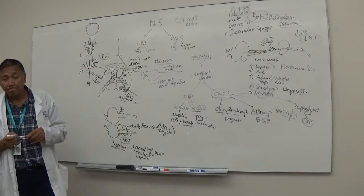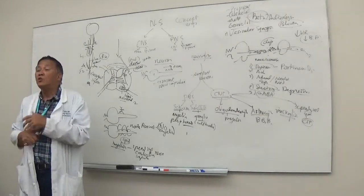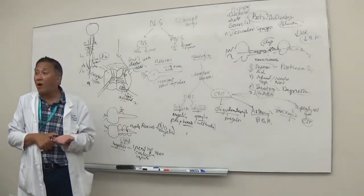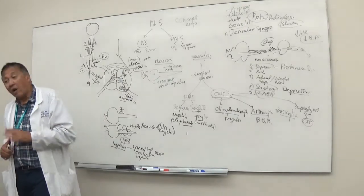You understand? So what do you call the end of the spinal cord? Conus medullaris. I've talked about filum terminale, we've talked about cauda equina, a bit of spinal nerve roots. We've talked about dorsal versus ventral. Now I tell you this.